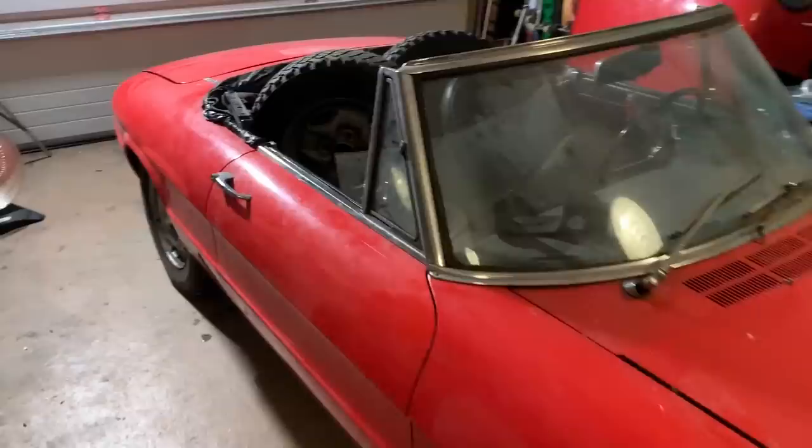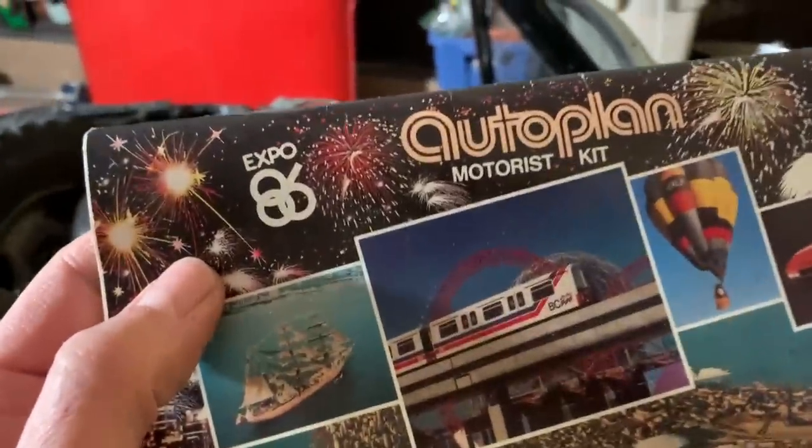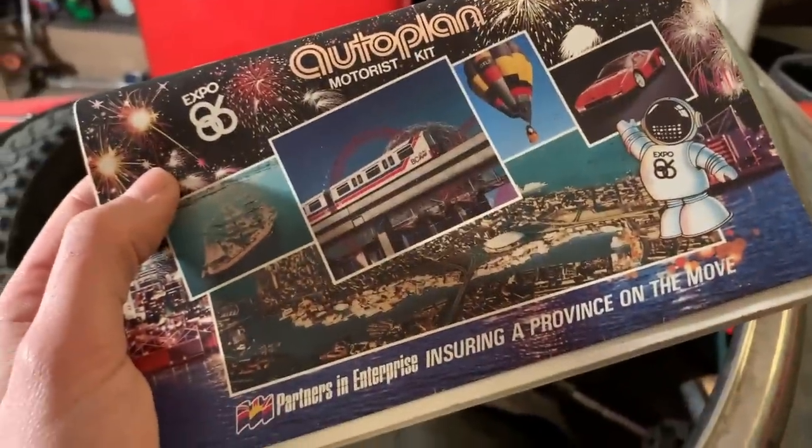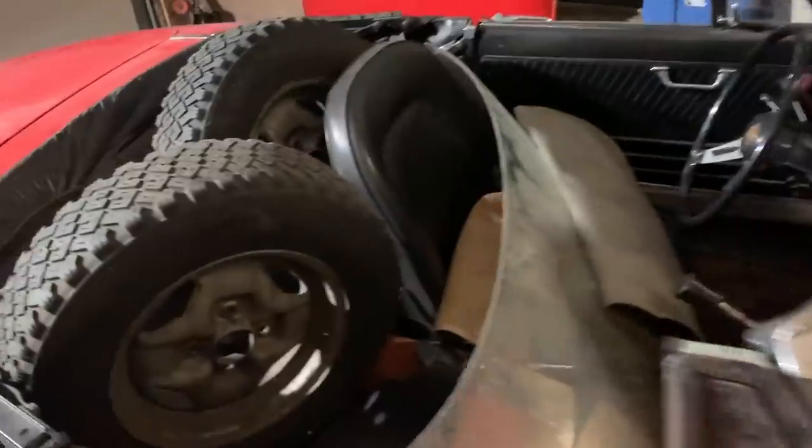In fact, how long has it been sitting in someone's garage for? Well, here's a clue. Their insurance booklet is from Expo 86. It's gonna have stinky gasoline in it. Well, that's probably the least of the car's problems right now. It has spare parts in the back. I just got it today.